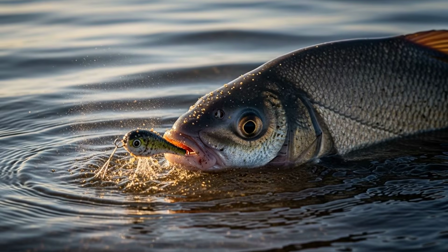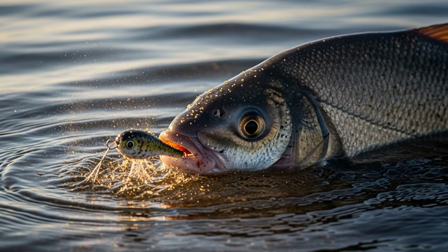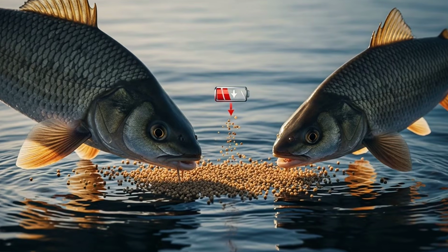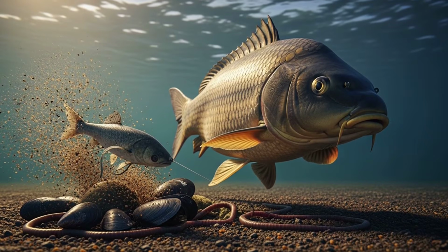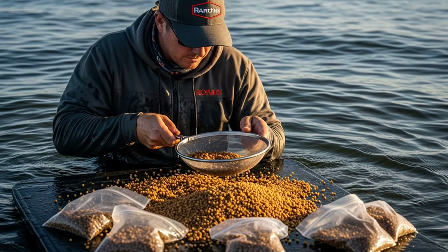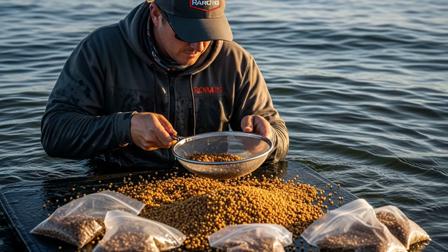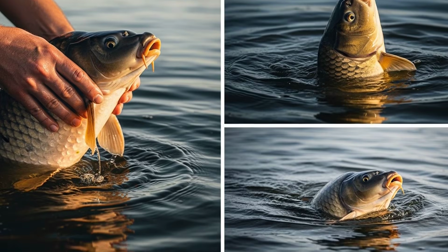A large bream has to be efficient with its energy. If it has to work that hard just to filter tiny particles out of the water, the math just doesn't add up. It's not worth the effort. It'll simply swim right past you in search of a real meal, like mussels, bloodworms, or large grains. A fine, dusty mix is great if you want to keep a fast pace with small fish, but it's the number one thing that will keep you from landing a trophy.